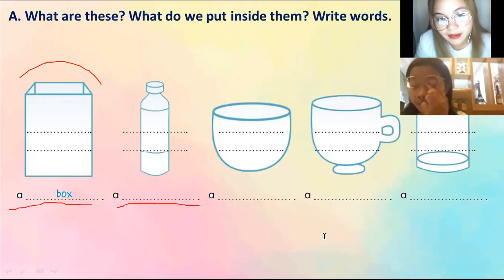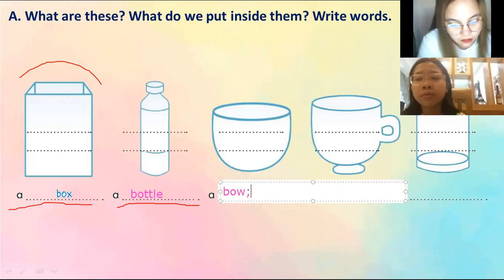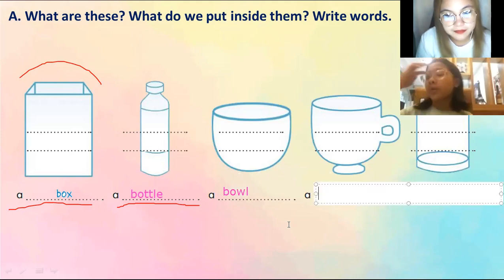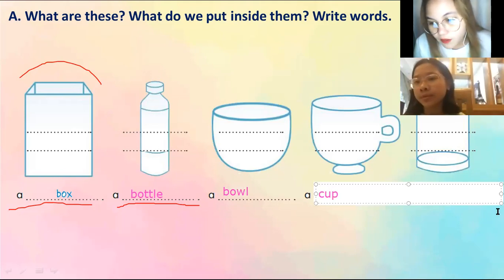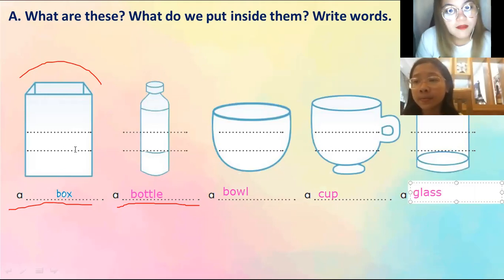Okay, now, Laura, how about the third picture? What's this? Bowl. Yes, very good. That is a bowl. Okay, next one, Laura. What do you call this one? Cup. Very good. Last one is? Glass. Yes, that is a glass. So now, let's go back again to the box.